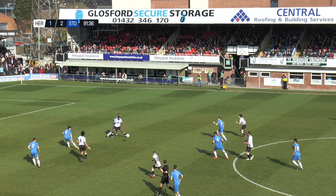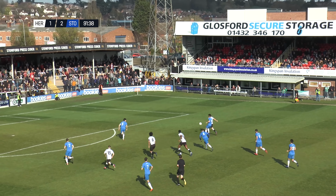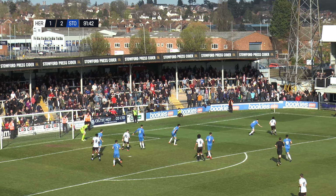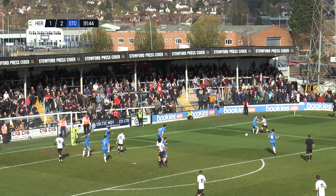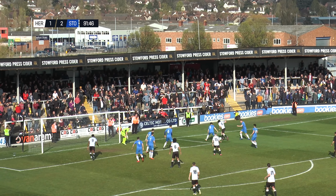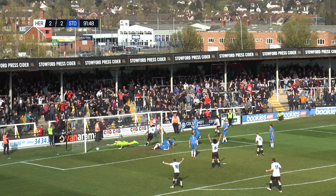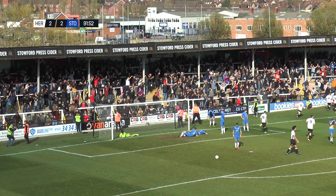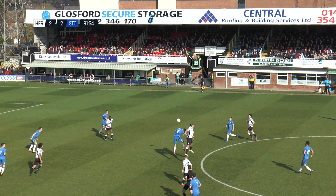The clearance from the keeper, flicked on by Simmons, Owen Evans looking to get in behind. Owen Evans has been forced wide by Turnbull. Good defending by the County substitute. But Owen Evans has come inside now into the penalty area. Oh, he's pulled it across the face of goal. It's an own goal. Hereford have pulled a goal back. It's gone in on the goal line.